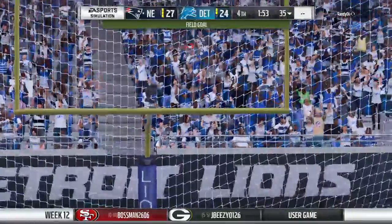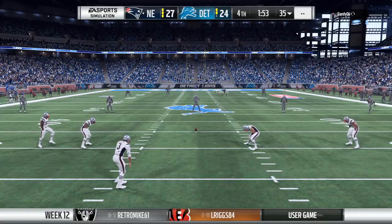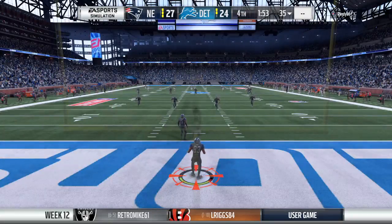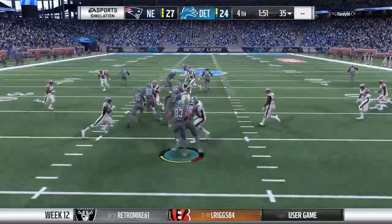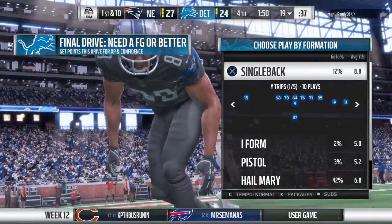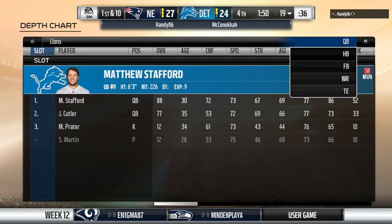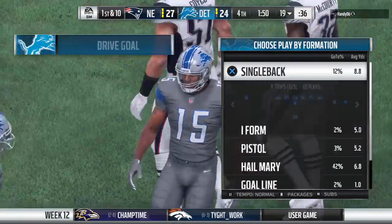And Gostkowski's kick is good. And they have taken the lead here in the final 2 minutes. Now then, it's a big kick right there to give them the lead in the 4th. But, Charles, there is still time left for a final drive. Brandon, you know they would have liked to take the clock down just a little bit further, at least under a minute or so. But this one's not over yet, especially since they just need a field goal. And Detroit getting set to go now.